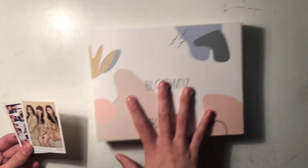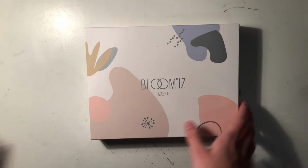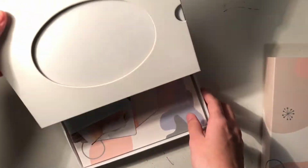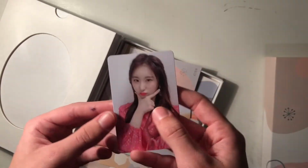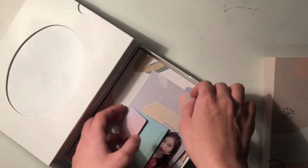So first up, I just got this aespa album. It came with these two little freebies. I'm actually super excited about this. It is one of the versions I needed, but I already went through my pulls, and this is the last Chaeryeong card I needed for this version. So I cannot believe that I got it. It's insane. So I'm super happy about that.